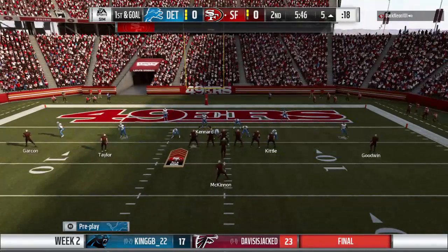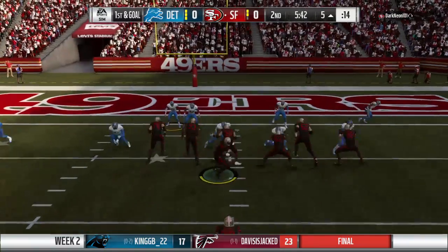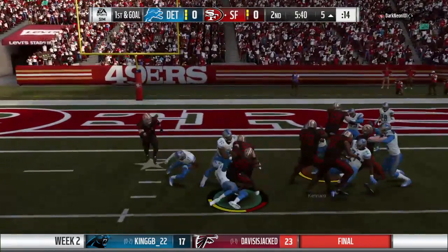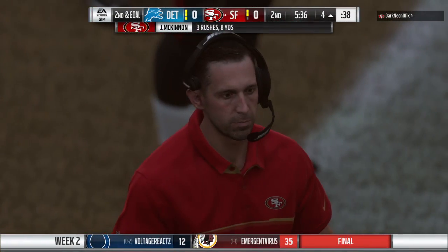He has all the time in the world to eventually find an open receiver for a 1st down pickup. They'll try and run for it on 1st and goal. And the hole closes quickly here. He can fight only to about the 4.